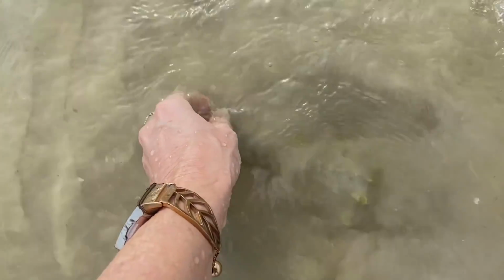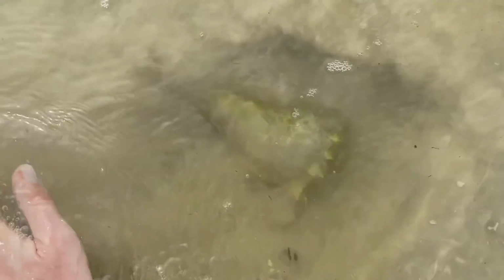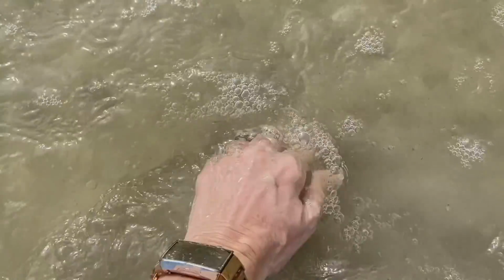So I figure, okay, if it's empty, cool, yay, I'll get to keep it. And if not, I don't want to disturb the critter too much, so I kind of just lift that up, and I saw the foot. You probably didn't catch it, but there was a dark spot of the animal. You can see the foot. So that guy is alive and well, not a keeper. I figure I'll just tuck him back in and leave him.